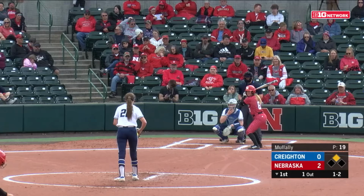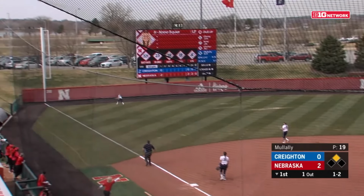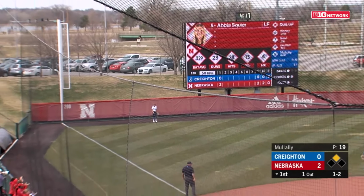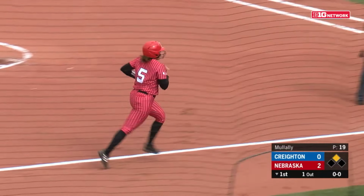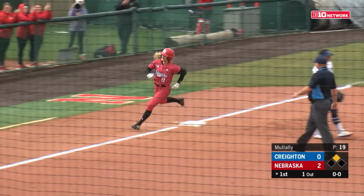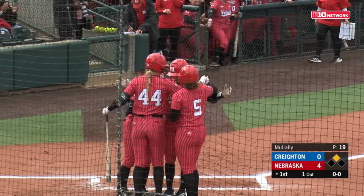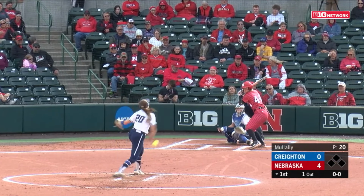You thought maybe for Mullally that strikeout would be stabilizing in terms of confidence, but then he surrendered the double, and now this! Going, and gone! Over the left field fence. There's our first left field bomb of the day. A 2-run home run for Abby Squire, and the Huskers double their lead, 4-0 now in the bottom of the first. Brent Vignes, who's been there for 28 years.